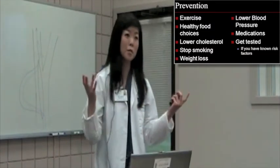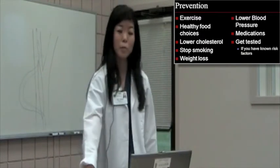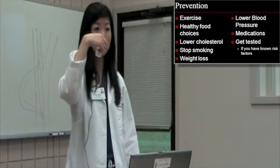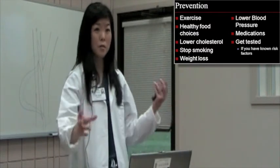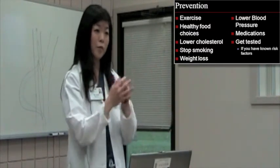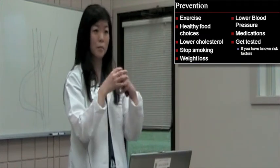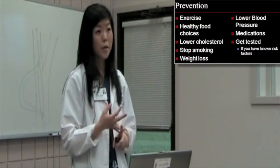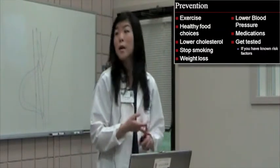Cholesterol, the higher your cholesterol, sort of makes sense. If you look at this plaque, you can see that it's got lots of bumps and nooks and crannies. Cholesterol is sticky in the blood. It floats into those nooks and crannies and then builds the plaque more and more and more and more. And so lowering your cholesterol, really important.